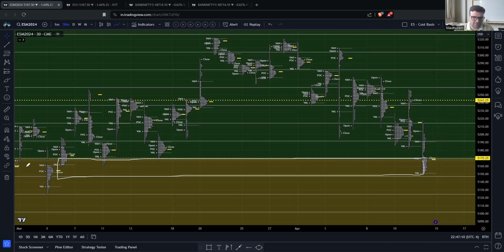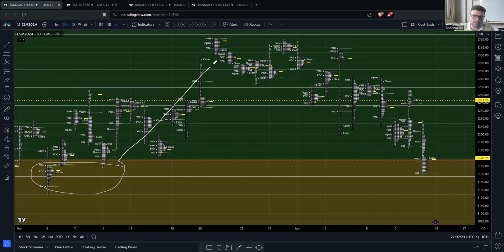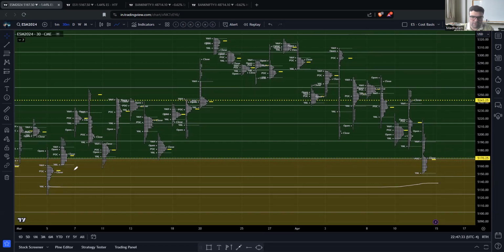If you look towards the left, this was the prior cost basis where two times the sellers failed. There was a lack of continuation, and so basically the inventory was accumulated, inventory was distributed. Now the inventory which was distributed, they are now again accumulating within those same levels, right? So that's an interesting data point, and this is how I use market profile to understand, to dissect, and to decode what's happening in the current auction, right?